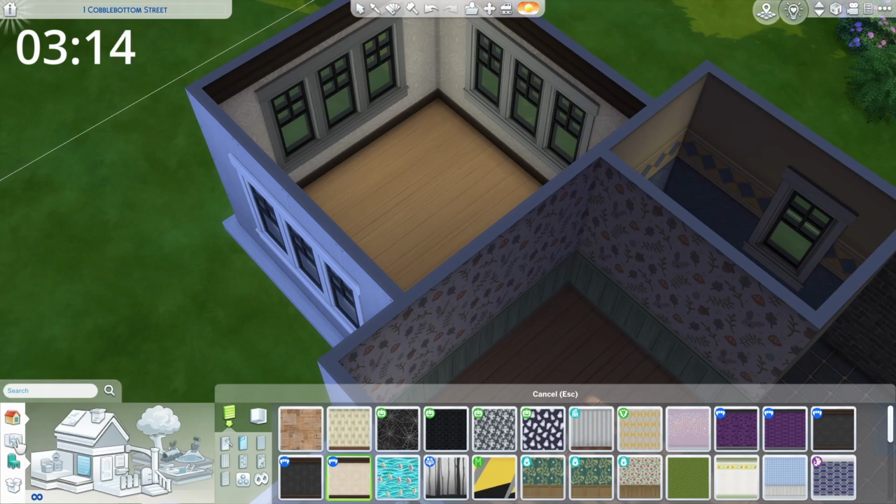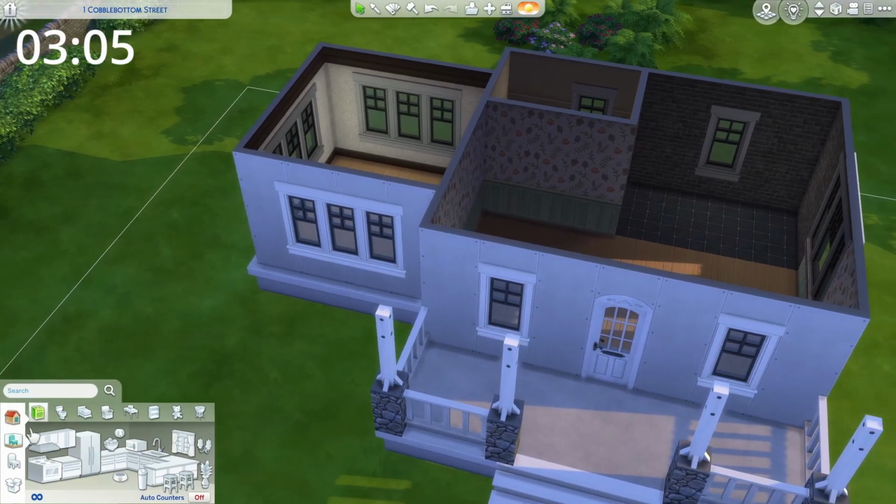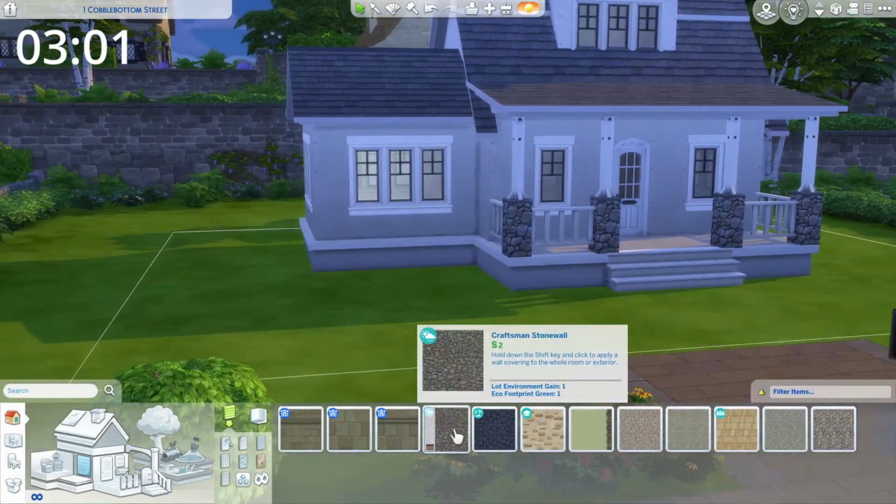Oh my gosh, I clicked the one thing that lags my game a lot. Oh no! Because this loads in everything in the game if you just click it, and that takes forever for my game to load in. So let's just try to do everything else.